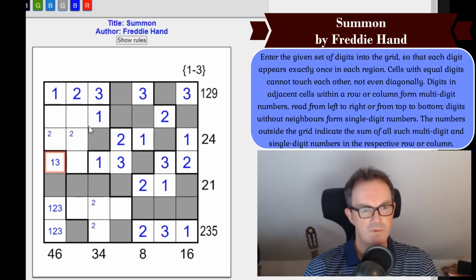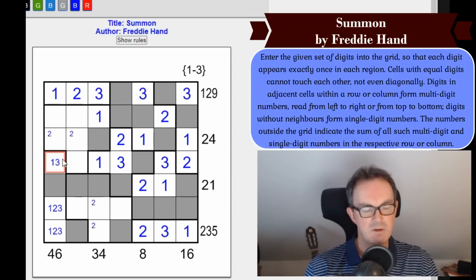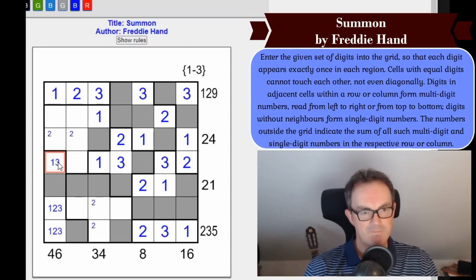Where do I put 3? If that's a 3, I'd have to put a 3 here as well. And that won't work. Oh, this is very complicated. But if that's a 3, in this region here, I've got to put a 3 somewhere. And it would have to go there. So I'd have 13 plus 3 is 16. I need this to add up to 30. So that's got to, in fact, be a 1, I think.